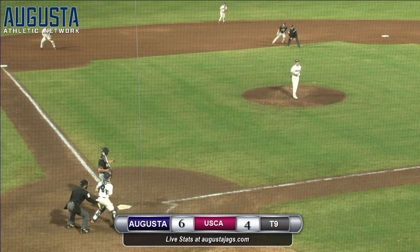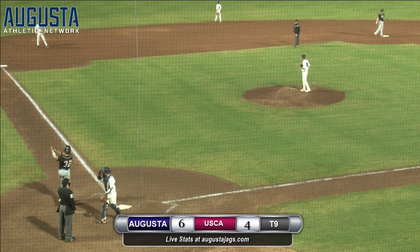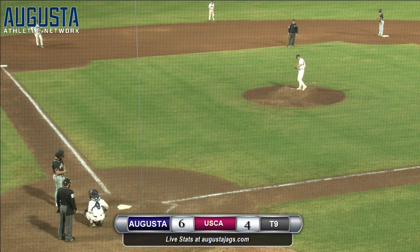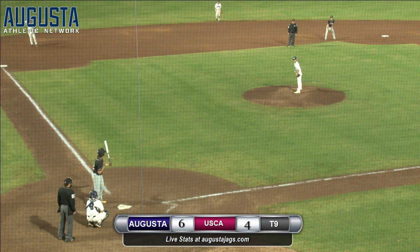And now here's the pitch, and that misses. 2 balls and 2 strikes. Paluski has a huge lead off second. The Jaguars aren't even trying to hold him on with the tying run at the plate. Exactly. Just concentrate on the hitter at bat and make sure you get these last 2 outs, because 5 is not equivalent to the 6 they need.